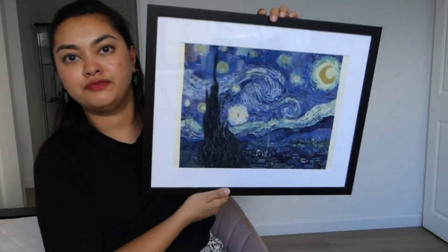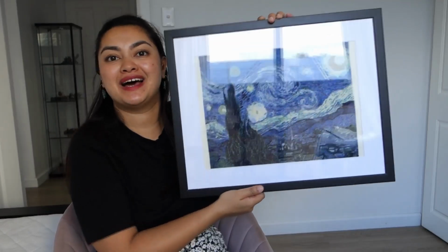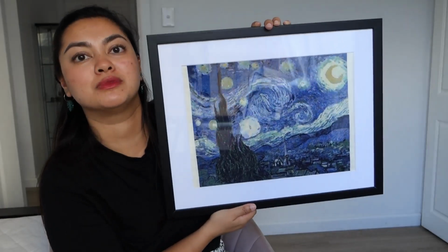And then my next finished object is, ta-da, my cross stitch. So I finally, after 3 years, finished my Starry Night cross stitch. I do apologize for the reflection from the window.